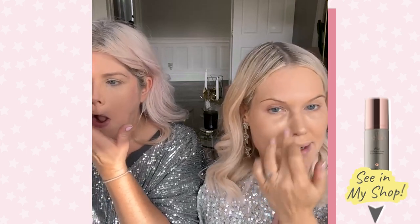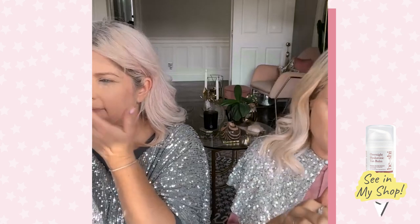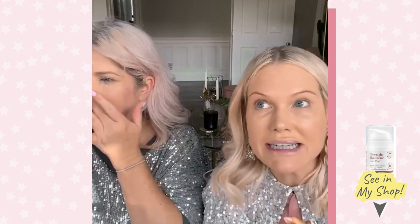Is anyone in my camp that wears fake tan on their face in winter? Yeah, I always do. But it's so subtle, you wouldn't know it. There's a product that I'm obsessed with. It's called He She Overnight Tanning Balm. I think the girls at Beauty and the Boutique will share a link to it. But it's really subtle, so you don't have to worry about your hands looking a different colour to your face.